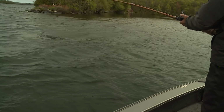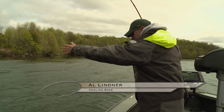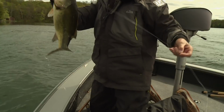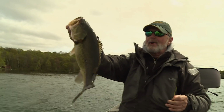Brown? Not sure. Looks like a largemouth. Yeah, a nice largemouth. Good largemouth. Good largie. Baby. Nice one. Right on the corner, right where you would have expected him to be. Huh? Good largemouth. Eating a BX Brat. Nice fish, huh?